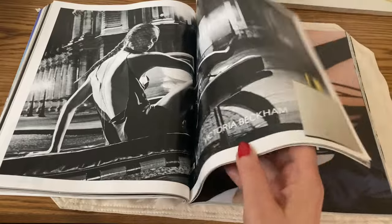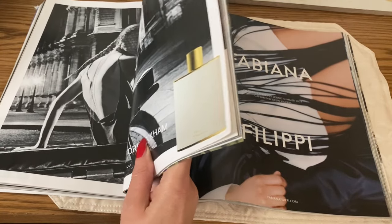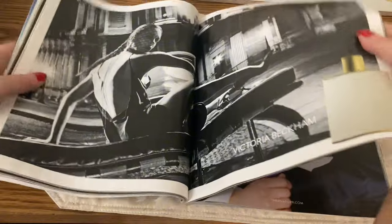Beautiful black and white photo. What is this one? What is this one called?